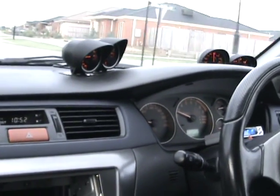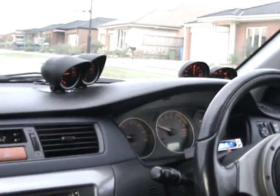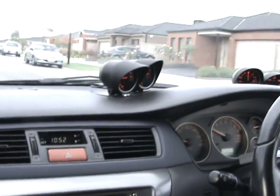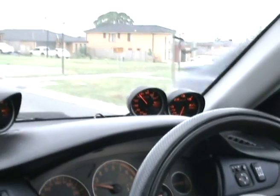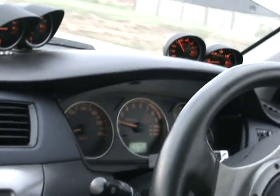So that's the actual sound of the billet wheel. Yeah, that's the actual sound of the billet wheel. So, at 1800 in third gear, go through. Yeah. It's basically like zero lag in it.